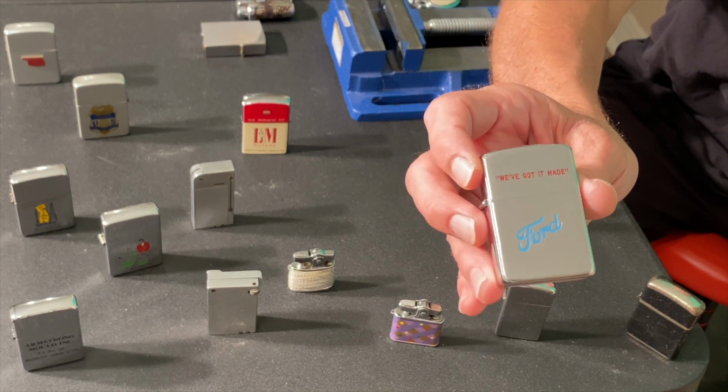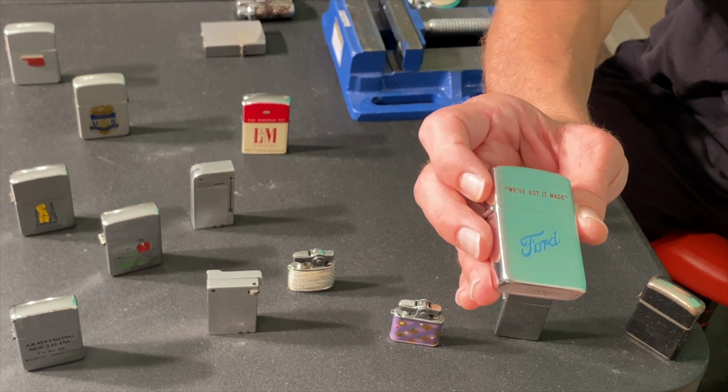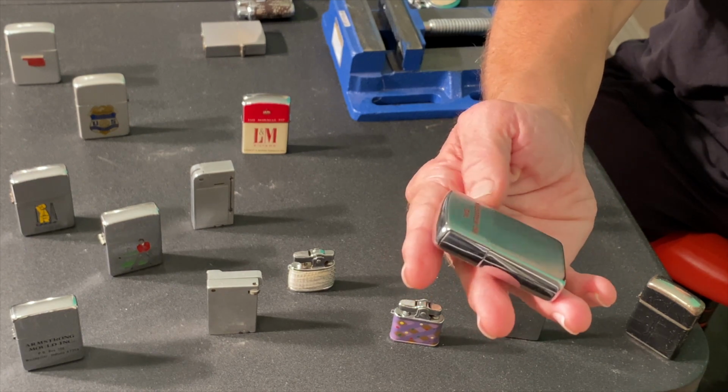And this fits several things for me. My father and all the time we spent in the garage working on Fords.